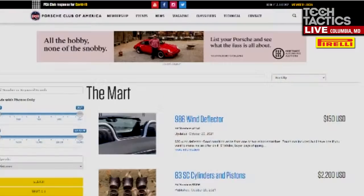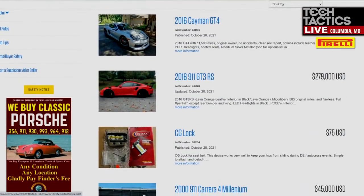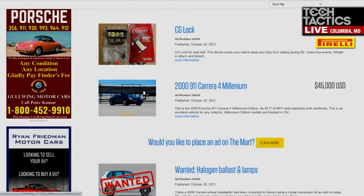Those are good sources, because oftentimes when someone wants to sell a car, they bring it into their trusted shop and ask the technician there, what's my car worth, or what should I fix before I list the car? That's a great place to get a car. The PCA Mart is still a really good place. As you mentioned, I bought a 986 on the PCA Mart just two weeks ago because I wanted to go on the Treffen.